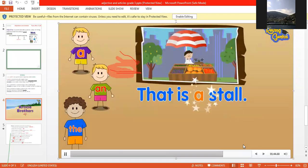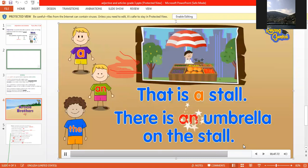Example now. See, here, this is a stall. It is like when someone is displaying something to sell on the street, he will place a stall like this one, the wooden thing, to put his items on it. So a stall is singular and it starts with what? A consonant. That's why I use a, not an, here. This stall has an umbrella, not a umbrella, an umbrella. So there is an umbrella on the stall.